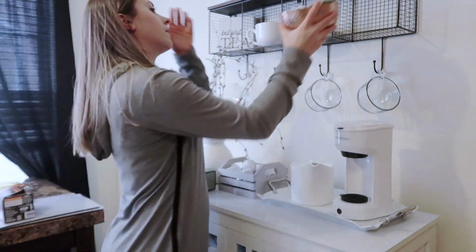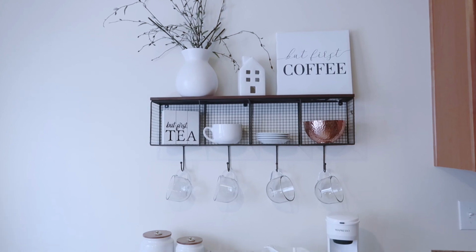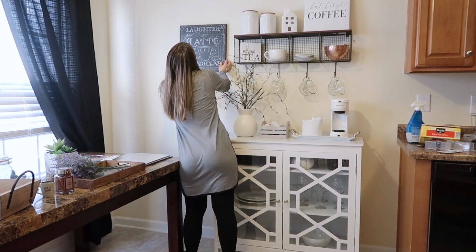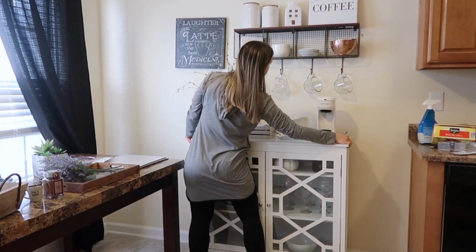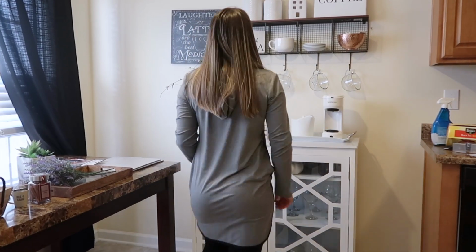Time deciding where the flowers in the jars look better, on the shelf or on the cabinet below. At the end I left the flowers on the cabinet, but I'm still not sure about it. If you guys have an opinion, I would love to hear. Comment me below what you think, where you think it looks better, jars up top or flowers up top.